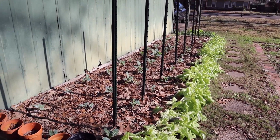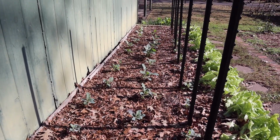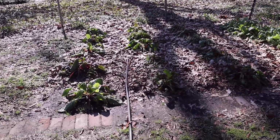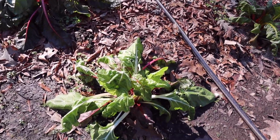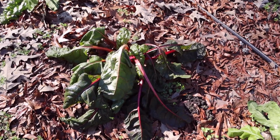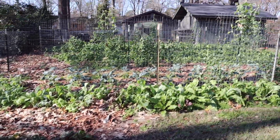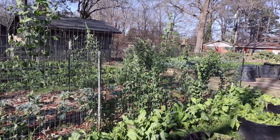And the broccoli over here did pretty well. It's still really small, but it's sheltered beside the house, so it doesn't look damaged at all. The Swiss chard over here may come back. We'll probably have to cut it back to the ground, but it's pretty damaged. Parts of it look kind of melted, so the chard may not have made it. But for the most part, everything else has a little damage, but looks like it's going to pull through.